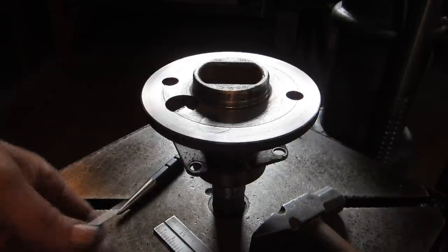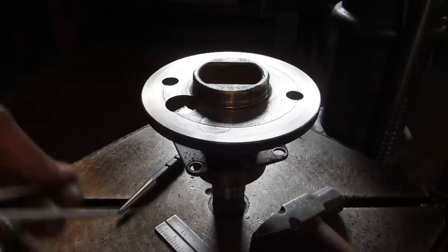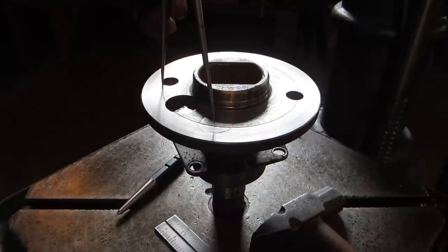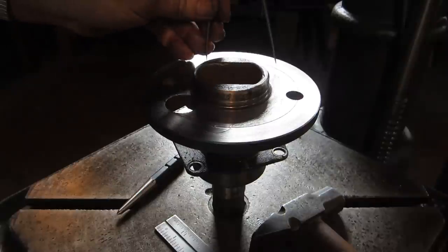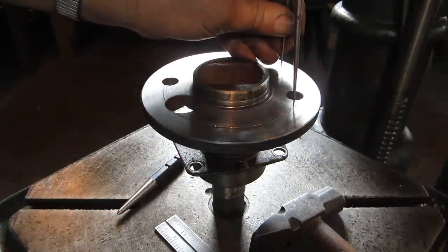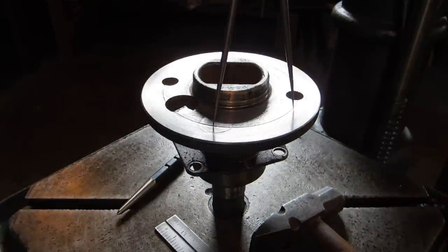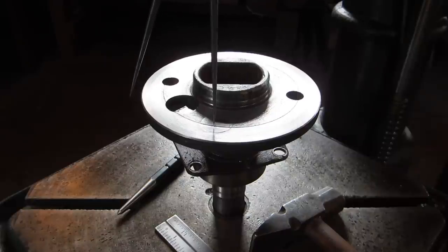I'm going to set this up at about 2 5/8, something like that, just for a trial. 1, 2, 3, 4, 5, just a tad long. So you gotta remember, you got five things, so you don't wanna go too much at a time.